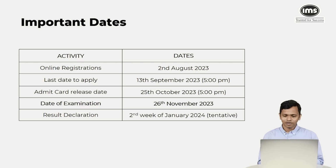In terms of admit card release date, that will be released on 25th October, and the date of examination, as it has always been, is going to be the last Sunday of November, hence 26th November. The result will be declared in the second week of January, and that is tentative. Last year it was announced in the month of December, but let's see, this is the date that they have announced at this point of time.